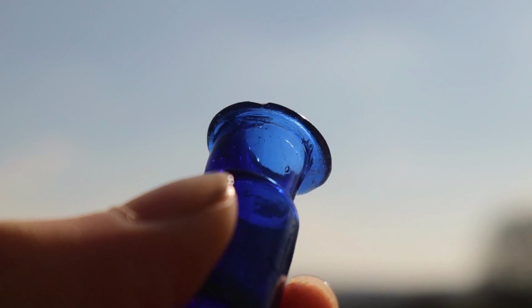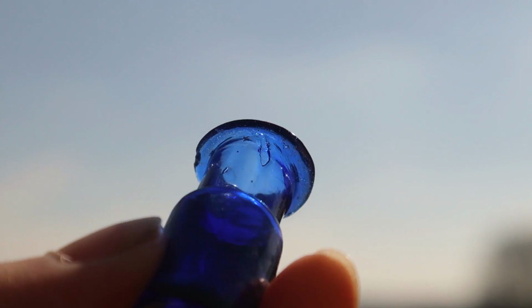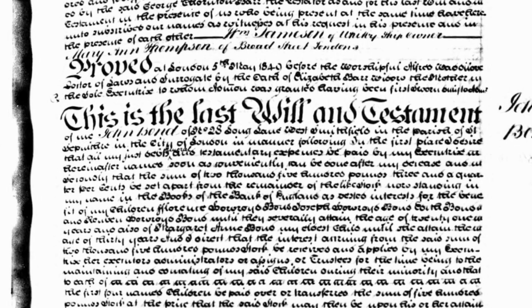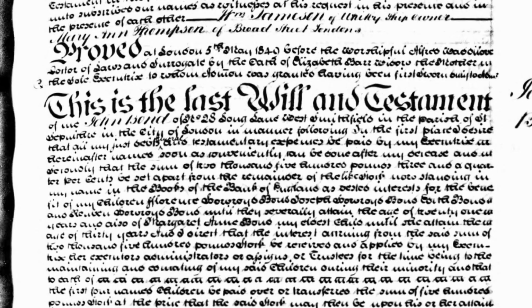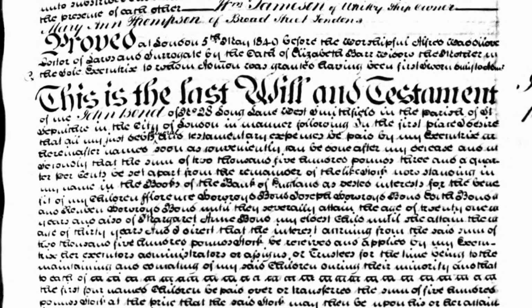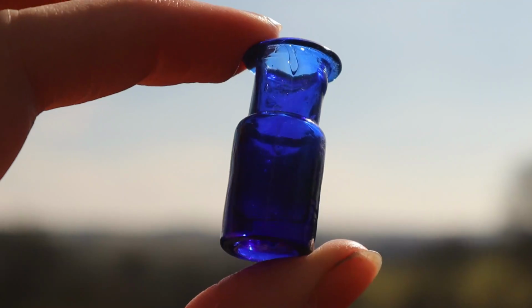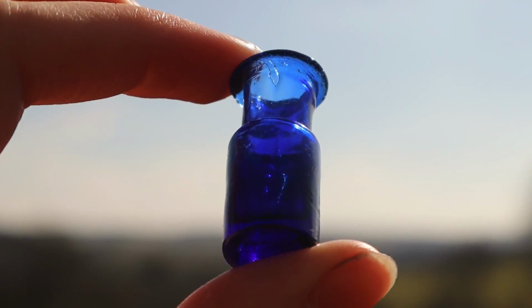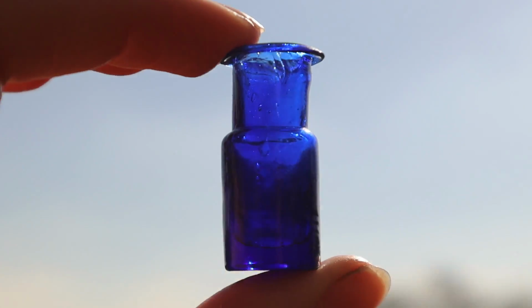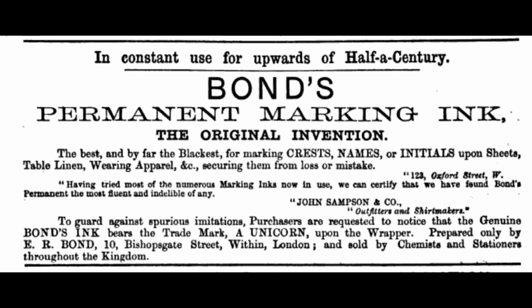His ink became very popular, and by the time of his death at the age of just 47 in 1848, John was a wealthy man. In his will, he left the equivalent of £260,000 to his children and everything else to his second wife, Elizabeth. Elizabeth must have been a very strong and capable woman, as she continued running the business as a chemist and marking ink manufacturer for the next 43 years under the name E.R.